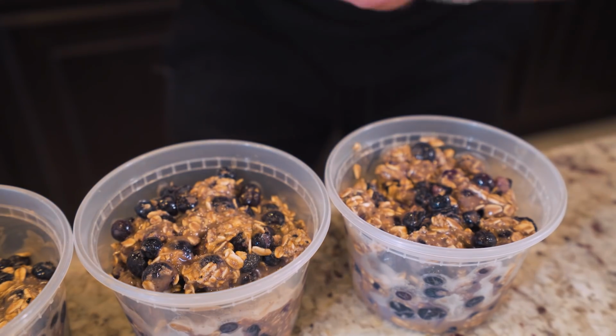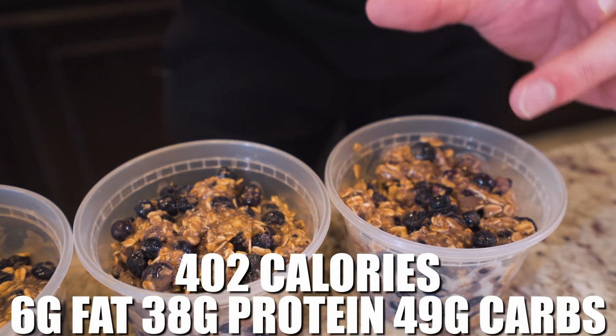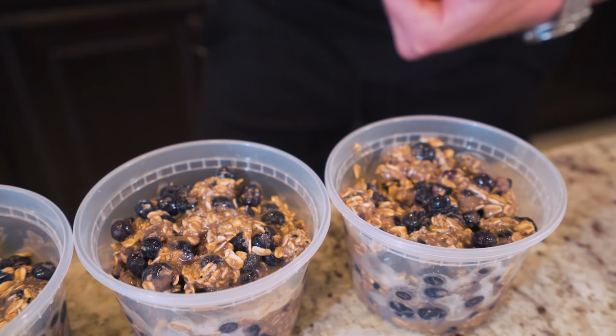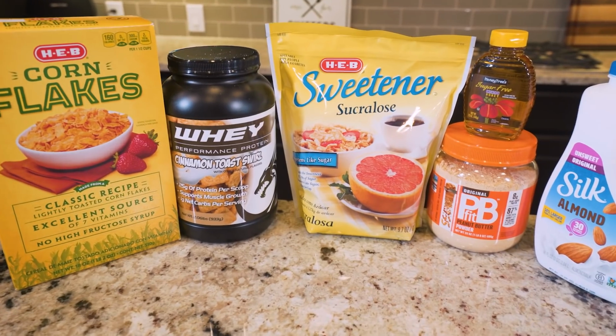Now in each of our meal prep containers for this recipe, what we have is 402 calories, 6 grams of fat, 38 grams of protein, 49 grams of carbs, and 10 grams of fiber. So as of now, we've made 3 hearty meals for the entire day that will last all week. But now, I think we should do something that's more like dessert.